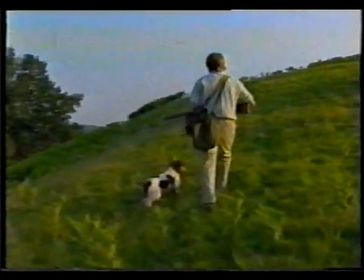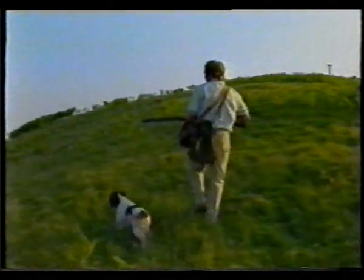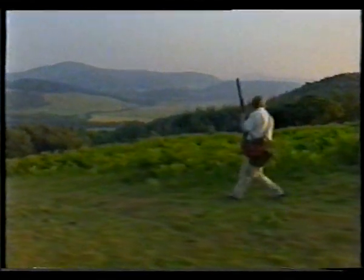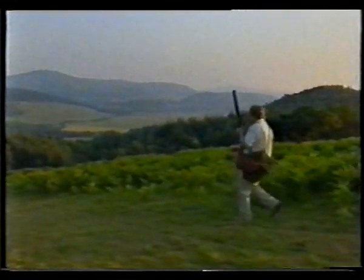Keep that communication between you and your dog. Never, never take it for granted. In this case, we have the luxury of live rabbits. So therefore, we're looking for a live quarry.